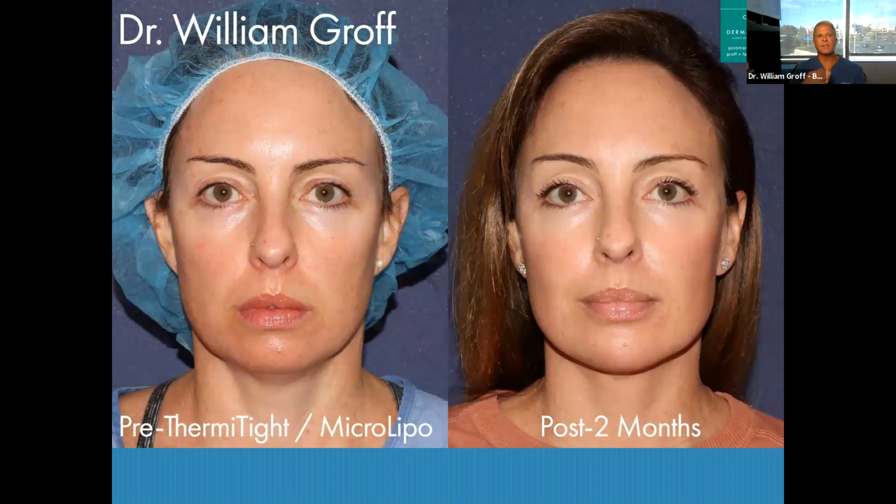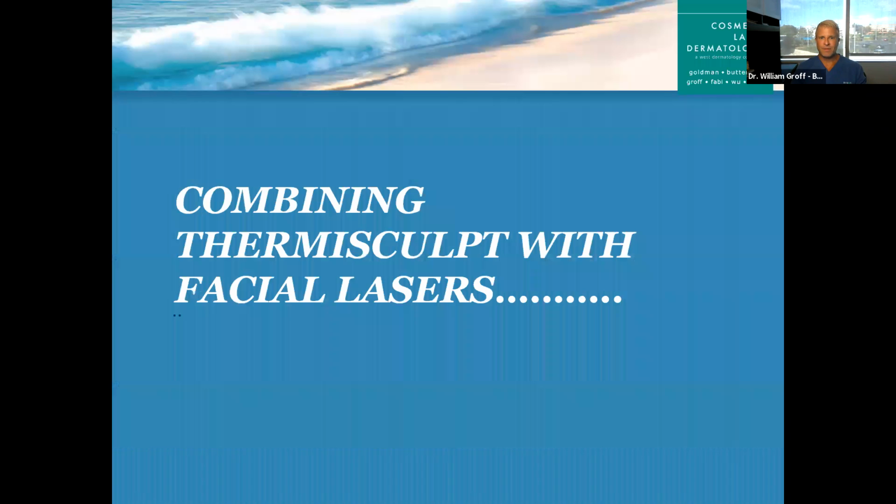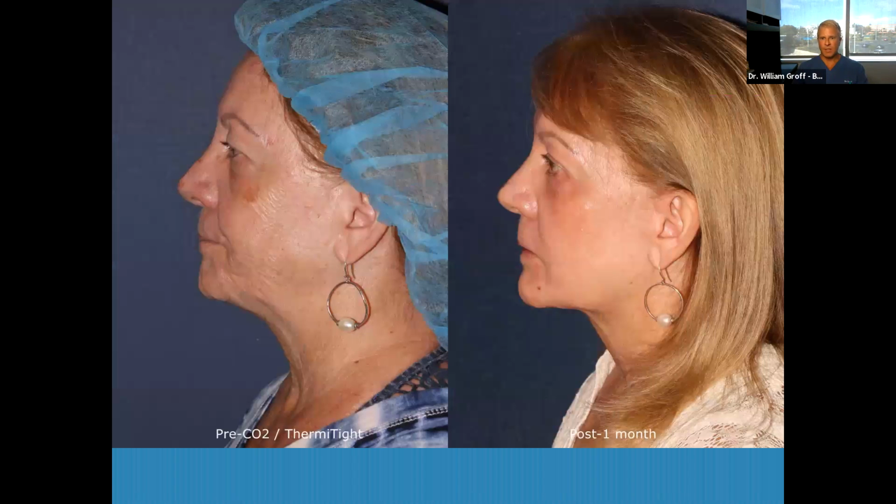Even from the straight on view, you can see how this little bit of fullness that you would really pick up on Zoom or with a selfie with your phone is gone. So one of my favorite things to do is combine the Thermi Sculpt with things I do in the face, because then, for the right patient, we can make some really major changes. So this patient is 1 month out. I want you to look at the texture of her skin on the cheek, through her chin, temple areas, her nose. No makeup on in the before and after.